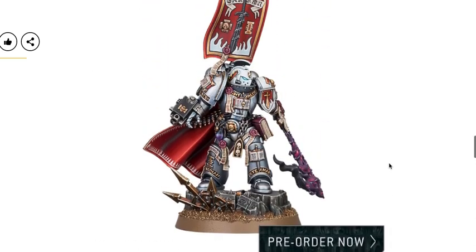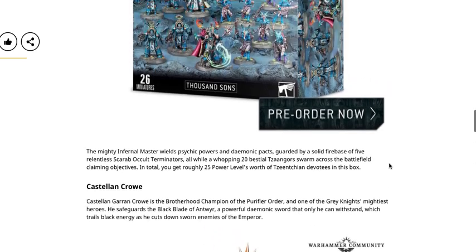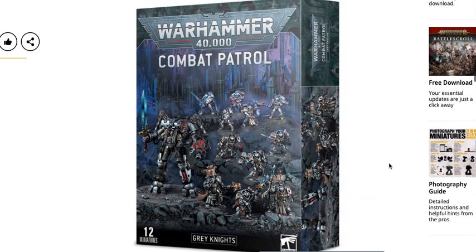We had those couple of books that came out on softcover. They were older books that had previously been available, Dark Imperium and one of the Imperial Guard ones. $16 a piece for those, $150 a piece for the combat patrols, and then $45 for Castellan Crowe and $38 for the Infernal Master. So when it's all said and done, is the Grey Knights Combat Patrol good? Yes, it is. Is it a good deal? No, it's not. Is the Thousand Sons Combat Patrol good? It's a good deal, but not so good in gameplay. So let me know what you think.